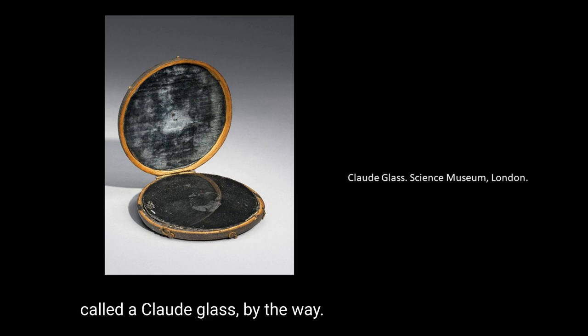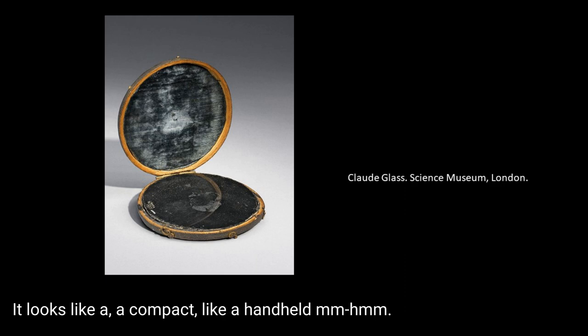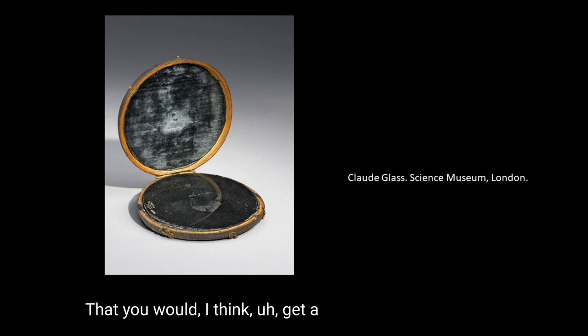It's really messy. And there was also this thing called a Claude glass, by the way. Oh, yes, I remember the Claude glass. Well, tell them. Let me see if I can remember. It's a concave mirror, like a compact handheld one, that you would get a landscape reflected in so that it would appear to be classical. It was like smoked glass, and you would look into that, and over your shoulder it would reflect the landscape, giving these misty, lovely effects, making it amiable and sunny and not have all those scary edges to it.